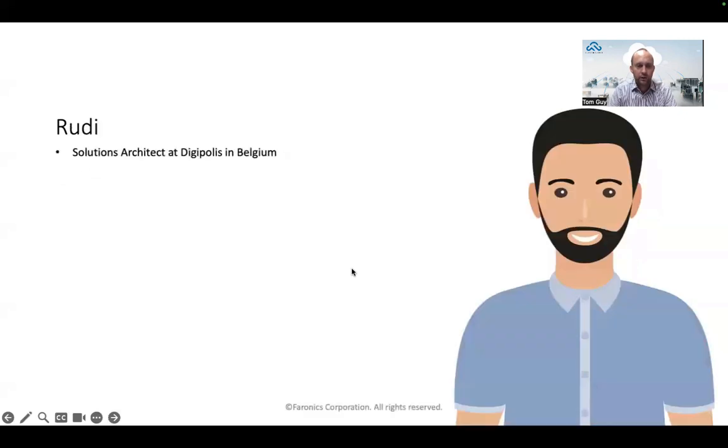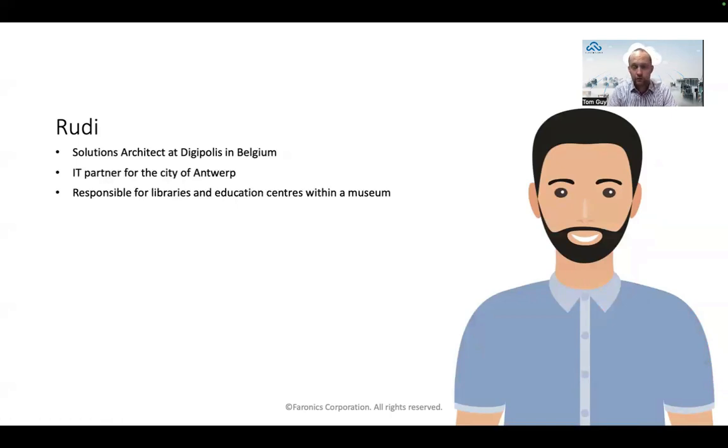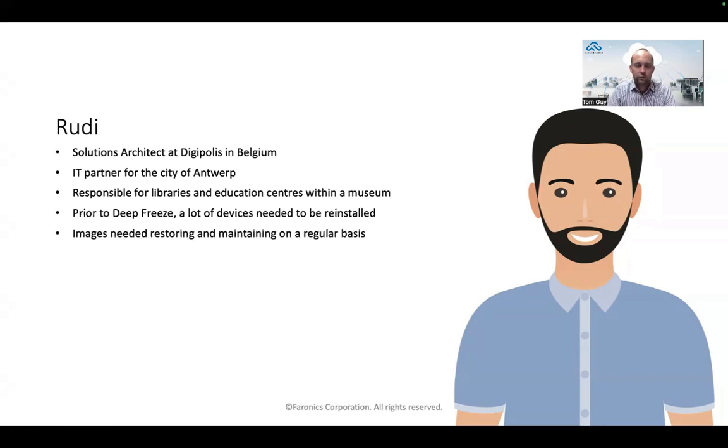Rudy works in Belgium, IT partner for the city of Antwerp, so covering libraries and education centers in a museum. So again, a similar kind of environment to a university, multi-user devices. He found that a lot of re-imaging was needed prior to Deep Freeze, and those images needed restoring and maintaining on a regular basis. But now it's just one reboot for a clean system. So again, a huge reduction in the amount of manual work he needed to carry out.